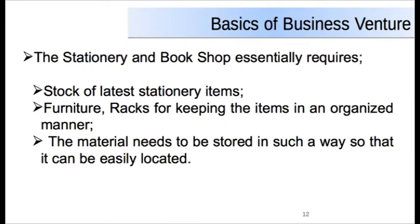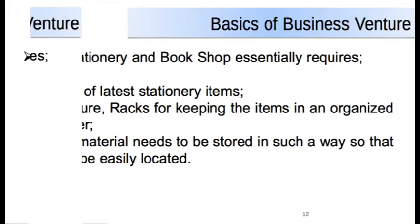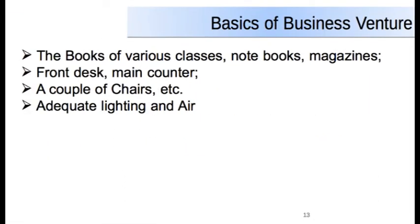The stationery and bookshop essentially requires stock of latest stationery items, furniture racks for keeping the items in an organized manner. The material needs to be stored in such a way so that it can be easily located. The books of various classes, notebooks, magazines, they are also stocked in the stationery shop.